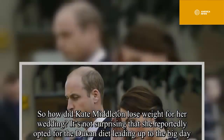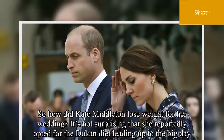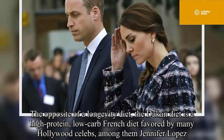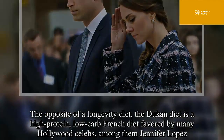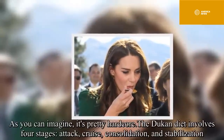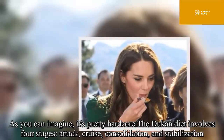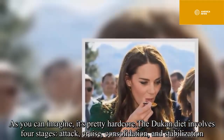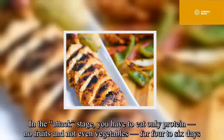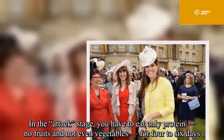It's not surprising that she reportedly opted for the Dukan diet leading up to the big day. The opposite of a longevity diet, the Dukan diet is a high-protein, low-carb French diet favored by many Hollywood celebs, among them Jennifer Lopez. As you can imagine, it's pretty hardcore. The Dukan diet involves four stages: attack, cruise, consolidation, and stabilization. In the attack stage, you have to eat only protein, no fruits and not even vegetables, for 4 to 6 days.